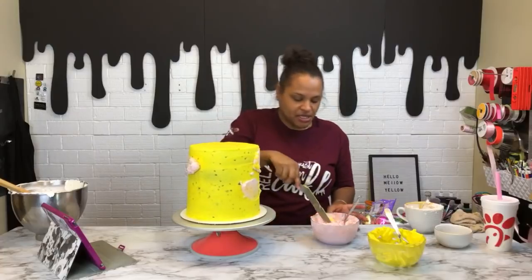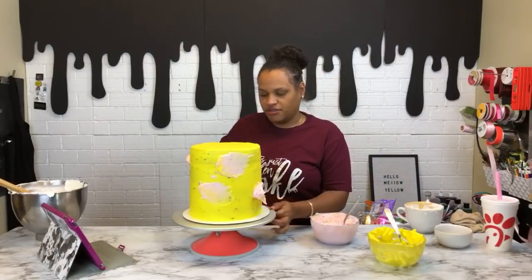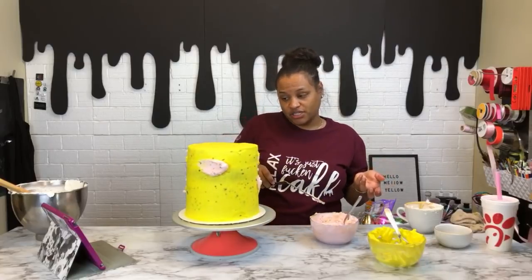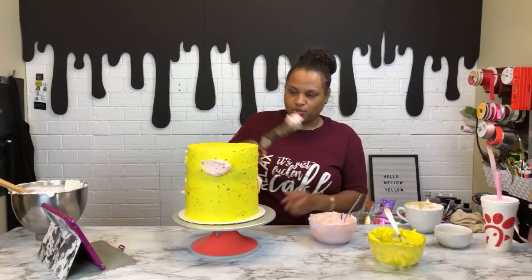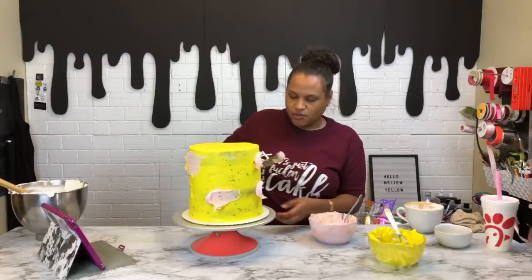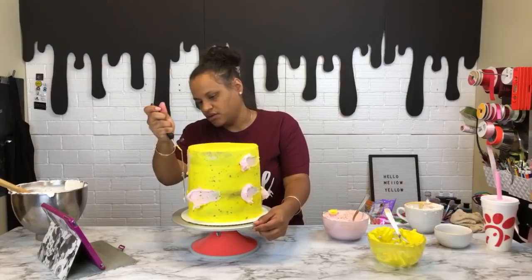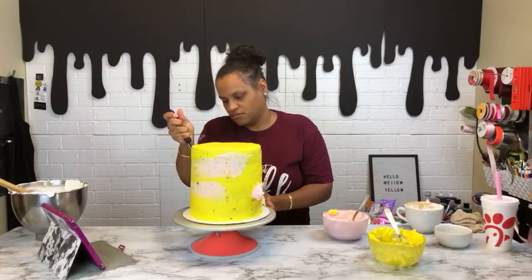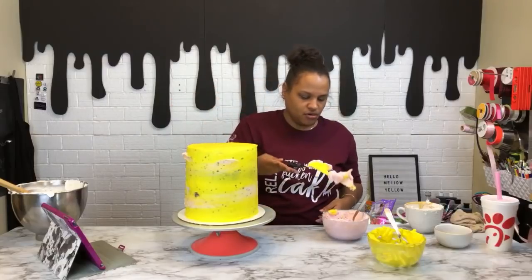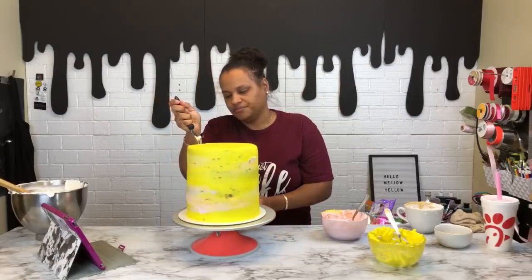All right, so now I'm going to add the pink. And I'm just adding just some lines. Nothing too drastic. I mean, if I was bold, I'd just leave it just like this. I'm not that bold right now. Okay. We're just going to add a little bit here. And then we're going to smooth this over. Normally I would use a scraper, but this is doing me just fine. Now I don't want it to cover the entire cake. I just want it to kind of smear it in the cake.